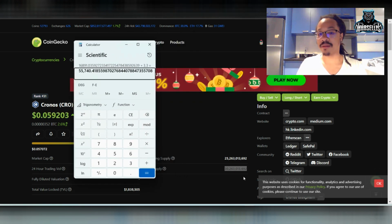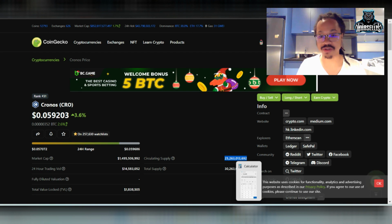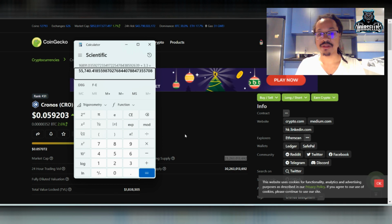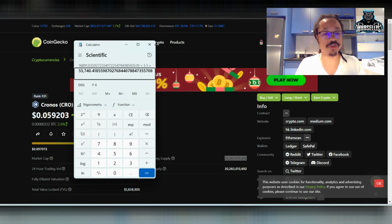If I didn't do this problem with the fully diluted market cap and I just used the circulating supply, then it would be that full $66,000. So that's probably what I should have done. Instead of looking at the total supply, just look at the circulating supply. But still, this is pretty much accurate, and this is what I'm shooting for here.